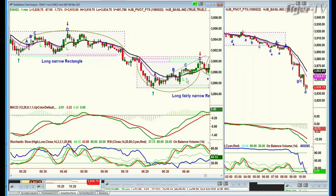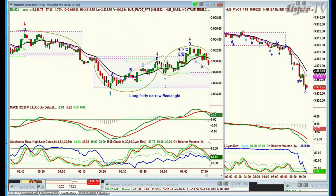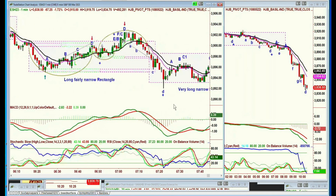And the 914 crosses positive, goes to another peak D, pushes back, holds the support line, and then goes to yet another peak D and drops. But that was another long, fairly narrow rectangle. Look at this very long, narrow rectangle here.